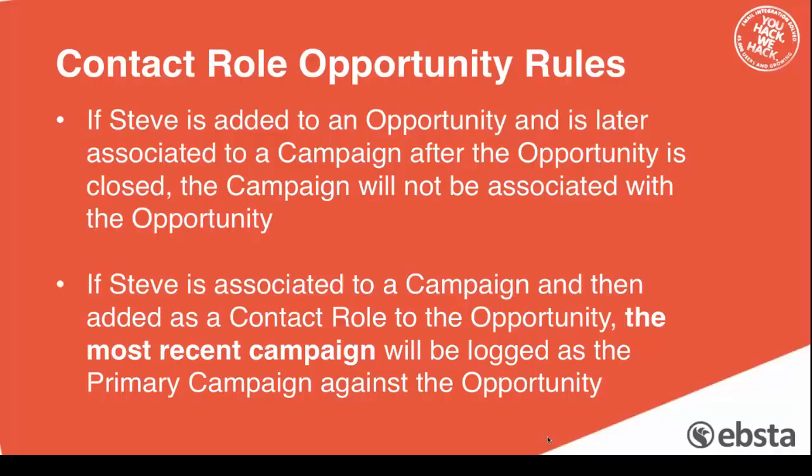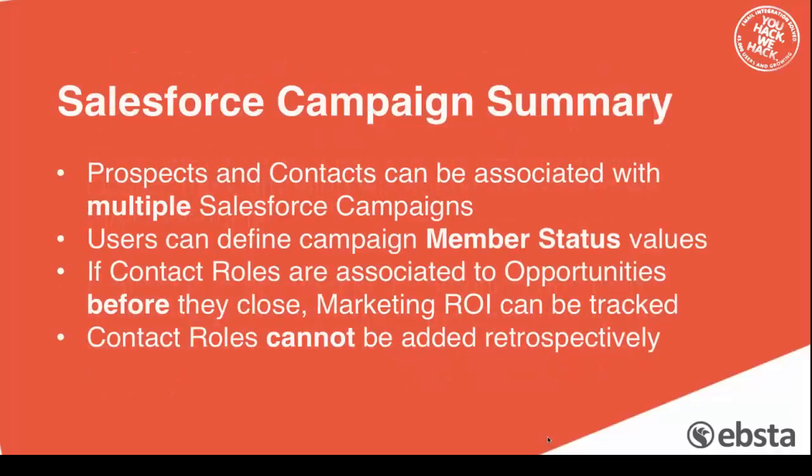So the Salesforce campaign summary. Prospects and contacts can be associated with multiple Salesforce campaigns. It is not like Pardot. There's not a single source campaign. They can be attached to any number of Salesforce campaigns over time. You can also define campaign member status to suit your campaigns, the way you measure different things. And if contact roles are associated to opportunities before they close, marketing ROI can be tracked. And contact roles cannot be added retrospectively.